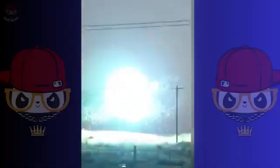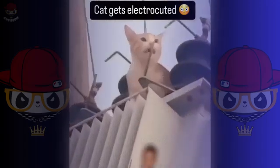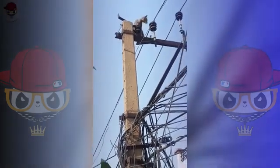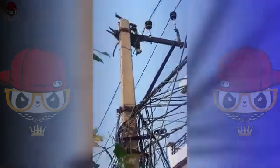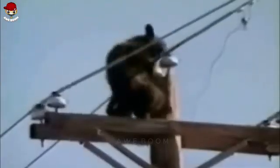Animals face many challenges in the wild every day, including power lines. Unlike humans, animals don't understand the dangers of electricity. They only become aware after being shocked and feeling the pain. This lack of understanding often leads them into life-threatening situations.